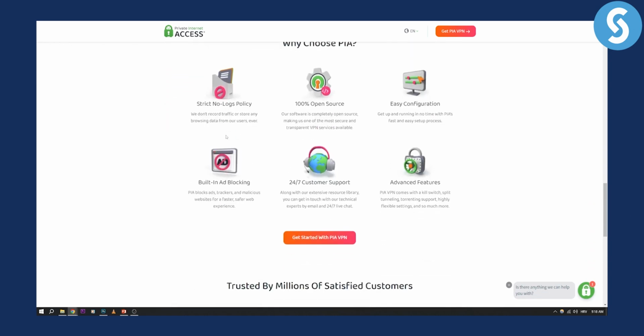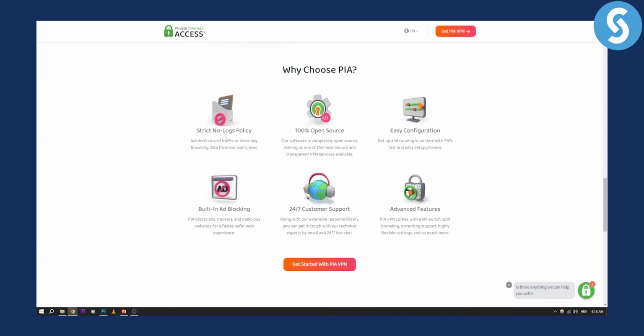So here's just some of the reasons why you should choose Private Internet Access VPN. Strict no logs policy, so they don't record traffic or store any browsing data from you as a user. They are 100% open source, so our software is completely open source, making us one of the most secure and transparent VPN services available. They have easy configuration, so anyone can go there and install Private Internet Access.